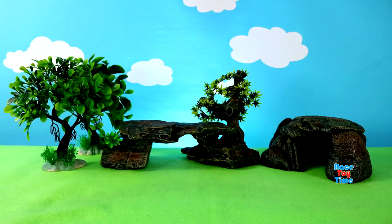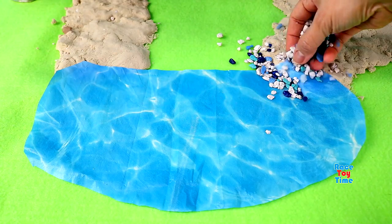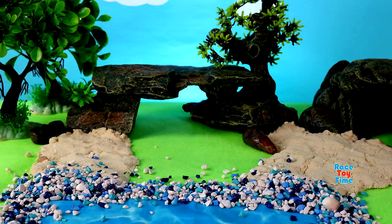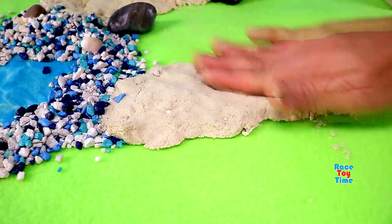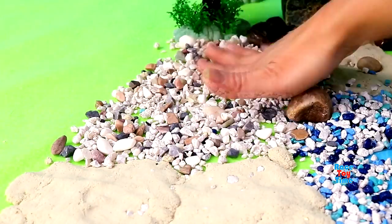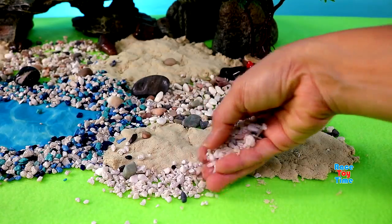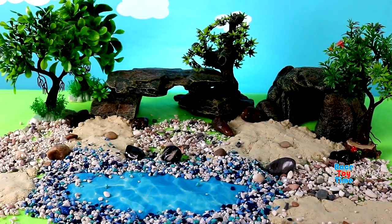Hello guys, today I'm going to make another safari diorama and I'm going to show you some omnivorous animals. Now I'm going to show you some omnivorous animals.